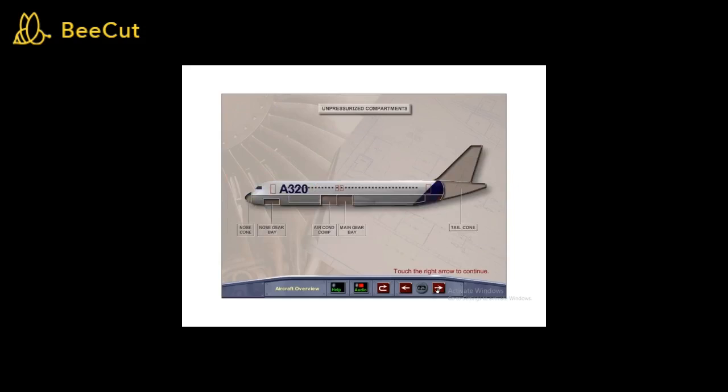The aircraft is pressurized for passenger and crew comfort, except for the nose cone section where the radar antenna is housed, the nose and main landing gear bays, the air conditioning compartment, and the tail cone section where the APU is installed.